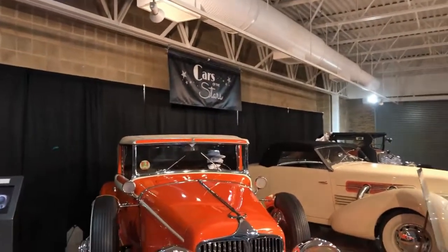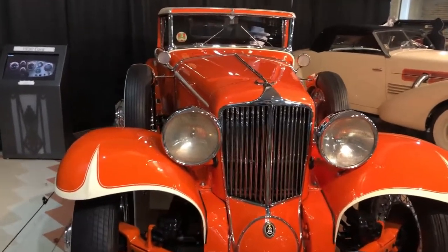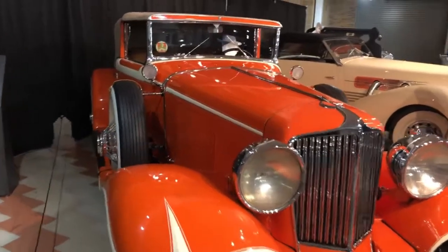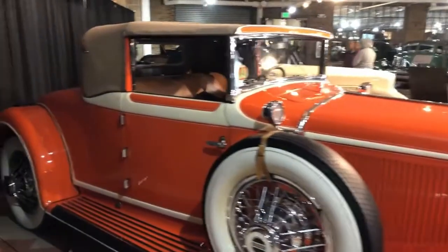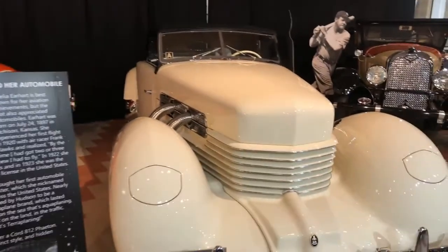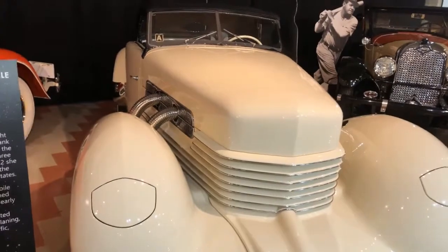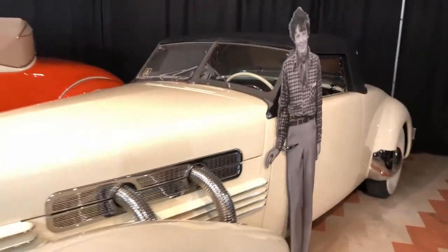All right, we've reached the exhibit, the Cars of the Stars. And we have a Cord L29 that was owned by Frank Lloyd Wright. Orange really makes it stand out. Move on to the next Car of the Stars. This car here was owned by the aviator, Amelia Earhart. It's another Cord. Of course, they got a cardboard cutout of her standing outside of the car.